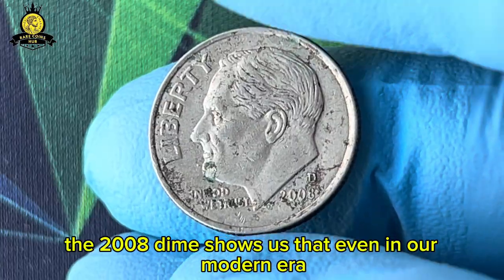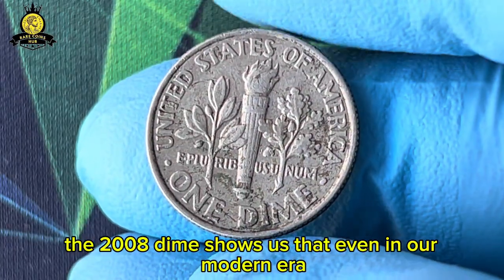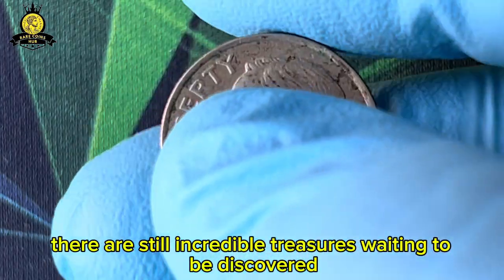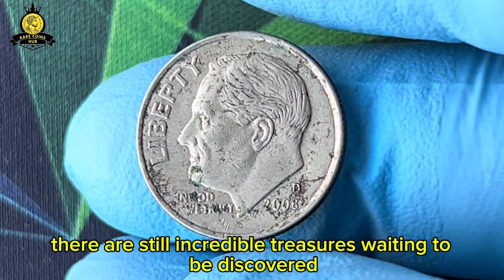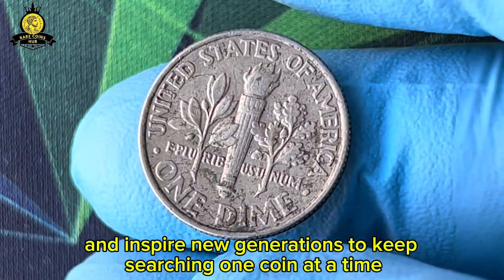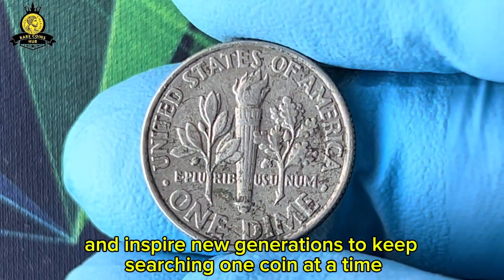The 2008 dime shows us that even in our modern era, when coins seem commonplace and often underappreciated, there are still incredible treasures waiting to be discovered. And that is why this coin continues to captivate collectors and inspire new generations to keep searching, one coin at a time.